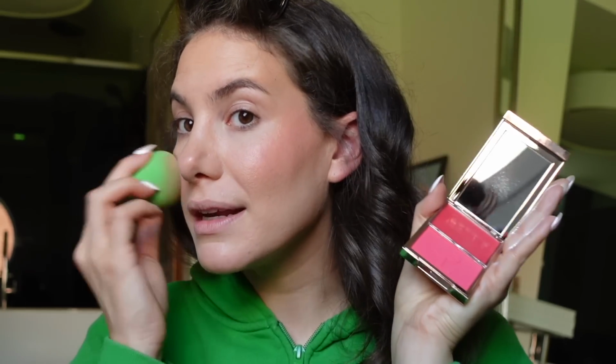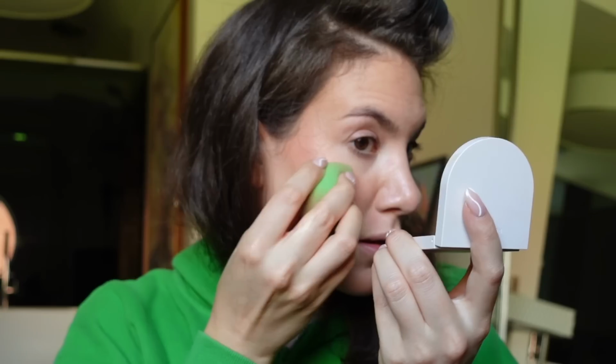Okay, this isn't really a blush that I would go for all the time, but I do think it's pretty. What do you guys think? For the highlighter, I'm gonna use the one from Rose Inc, the cream highlighter in Glancing.